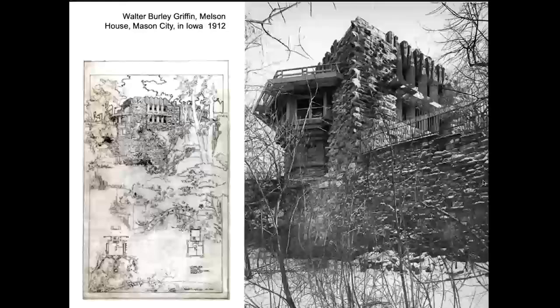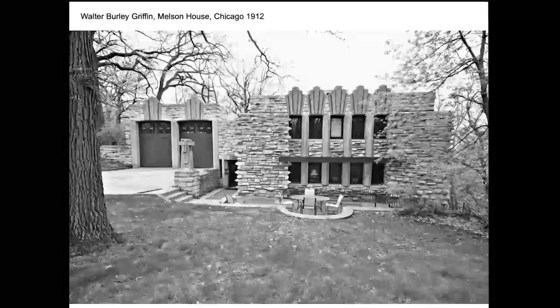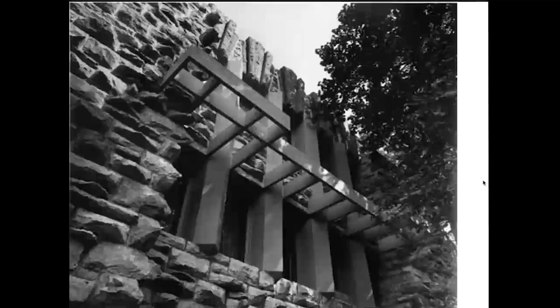And now you can see the independent houses by Walter Burley Griffin and Marion Mahoney Griffin. This is Mason City in Iowa, the Mason House. In rocks, completely in rocks, with concrete keystones, with a specific window design that you can see in this detail.